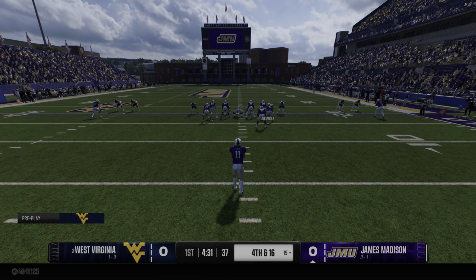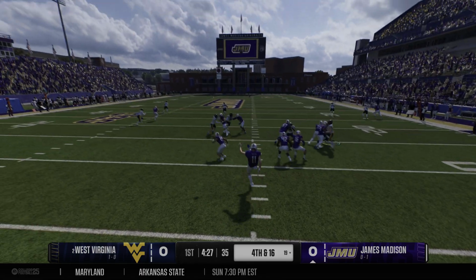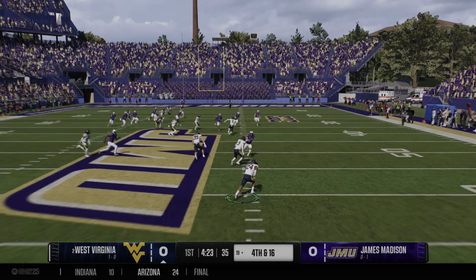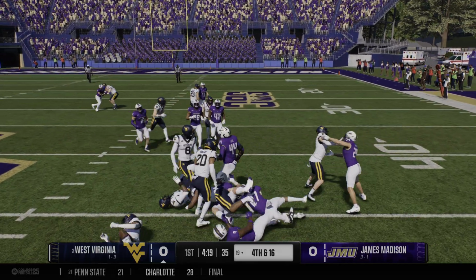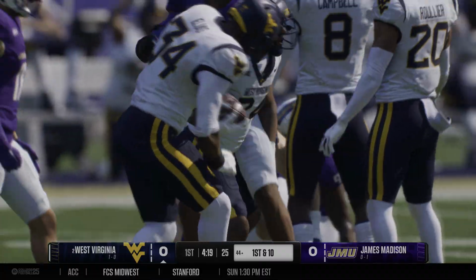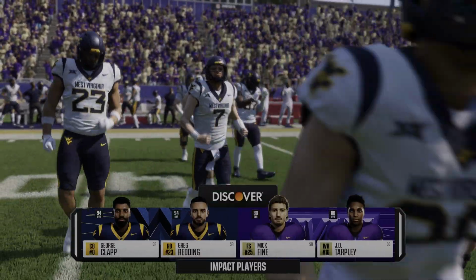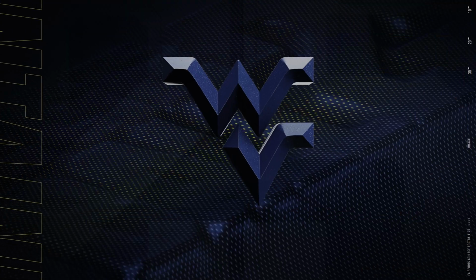And the Dukes will send out the punt unit. 3 and out. They got stuck in reverse. They hope the punt can bail them out. He's got great speed. The solid return there offsets some of the punt yardage and really sets up this offense nicely. So the West Virginia Mountaineers offense will go to work for the first time.